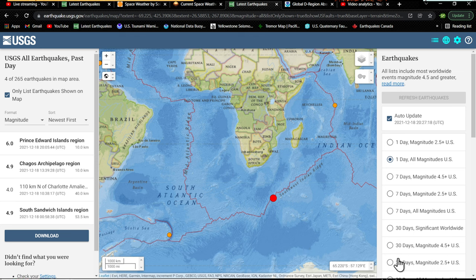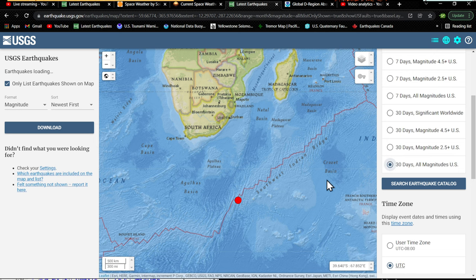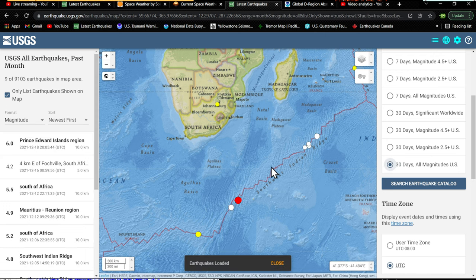Looks like about 20 minutes or so ago around the Southwest Indian Ridge. We have seen a little swarm of activity. We can go back the last 30 days and check out this movement here, over here to the east and also to the west of this 6.0.